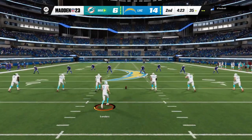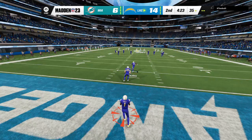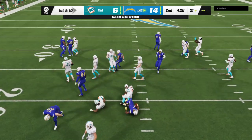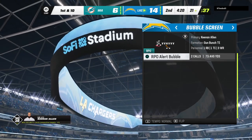Now after the touchdown, ready to kick it away is Sanders. From his end zone, here comes Carter. And he's able to get this across the 20, but not by much, as he's marked down officially at the 21.